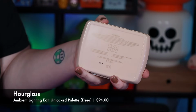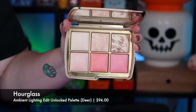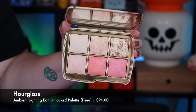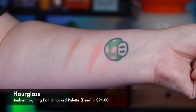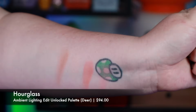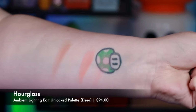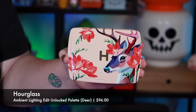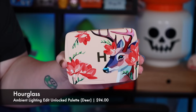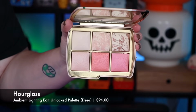The Ambient Lighting Edit Unlocked Palette gives you everything you need to diffuse, enhance, and add glow in a single compact. These palettes feature limited edition packaging by Ukrainian tattoo artist Sasha Unisex. Vegan and cruelty-free, the shades are formulated with photoluminescent technology to diffuse surrounding light for skin that appears lit from within. To reduce their use of plastic, Hourglass's packaging is consciously crafted from tin. 5% of net profits from Unlock support the Non-Human Rights Project. The Hourglass Deer Palette, bitch!